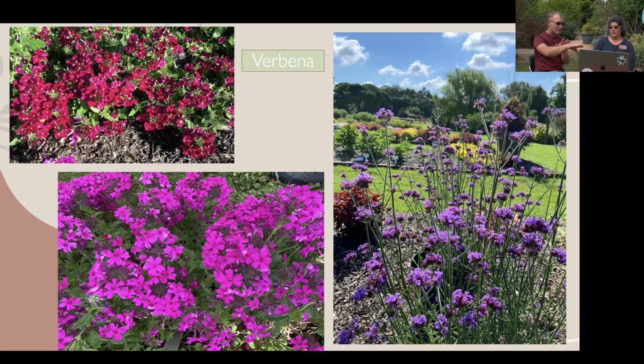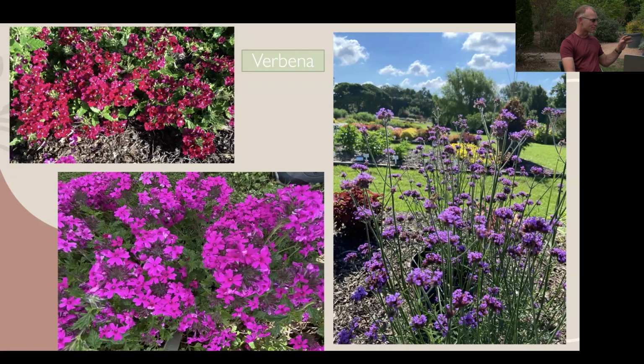And they really perform, especially on the bridge time. So this is one of the spreading Verbenas. Right now is a perfect time to plant them. They're cold tolerant as well as heat tolerant, so they're a great bridge plant for early in the season if you are worried about a late frost. But these will go right into fall. They also really perk up in late summer and into the fall.